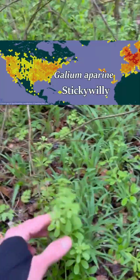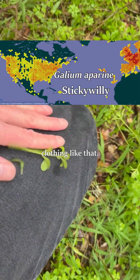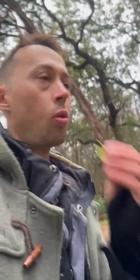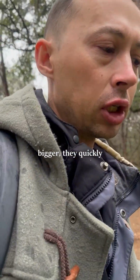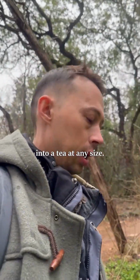These guys are cleavers. They're really easy to tell because they're called cleavers because they stick to your clothing like that. Well, this one's kind of wet, but you can actually eat these raw when they're young. But when they get bigger, they quickly become a bit uncomfortable to eat. But you can brew them into a tea at any size.